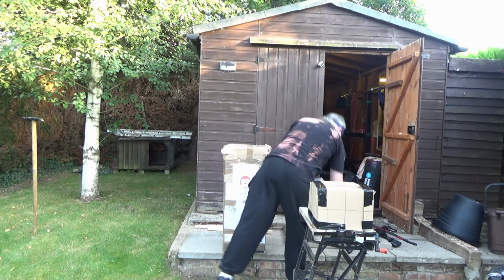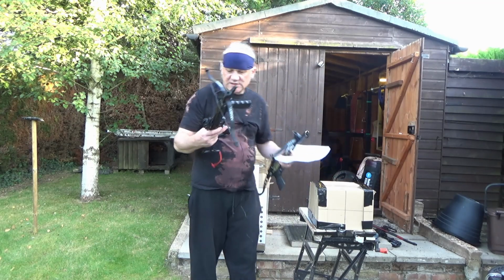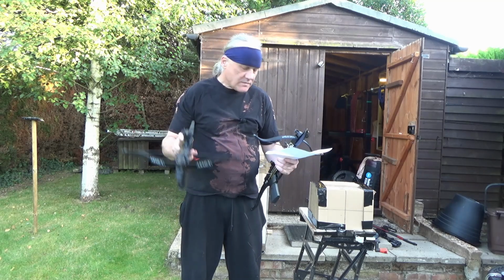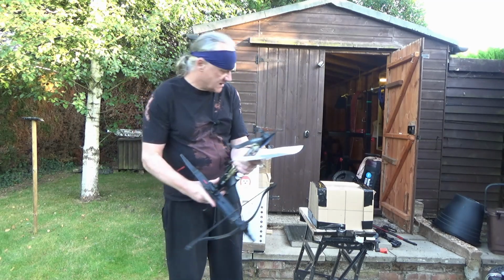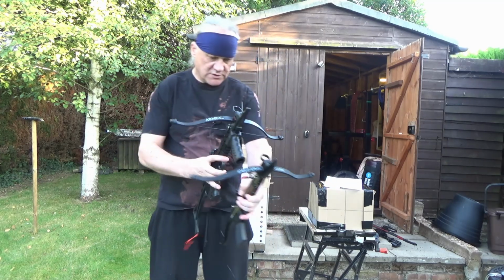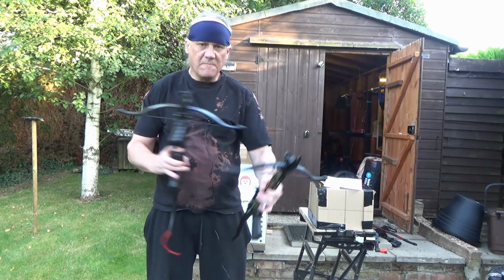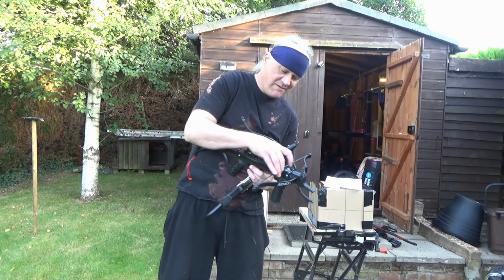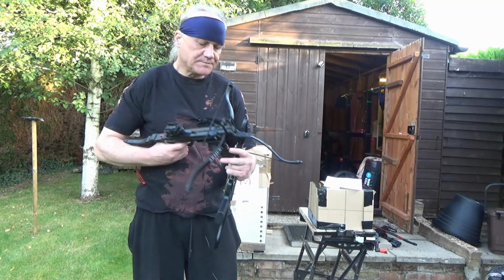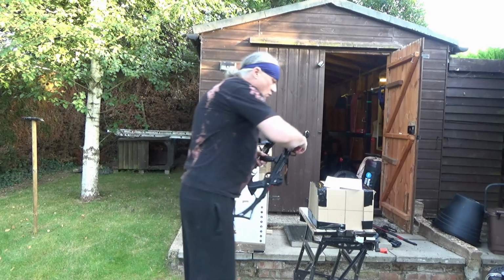I've also got to test this, which I believe was called a Tomcat. This is what made me want to do this test. These both have £80 prods on them. That's the part that is pulled back when you pull on the string. It's where all the power is. They're almost identical.